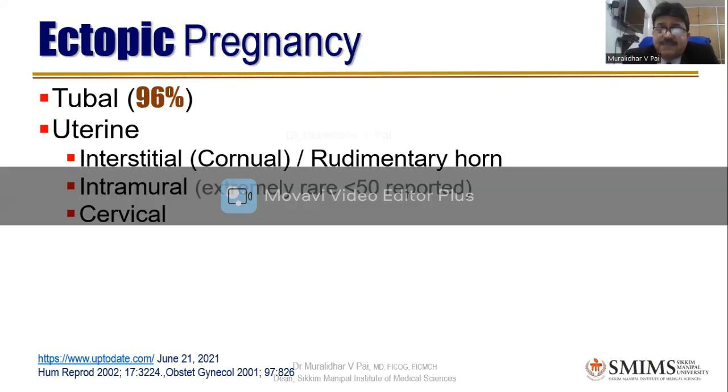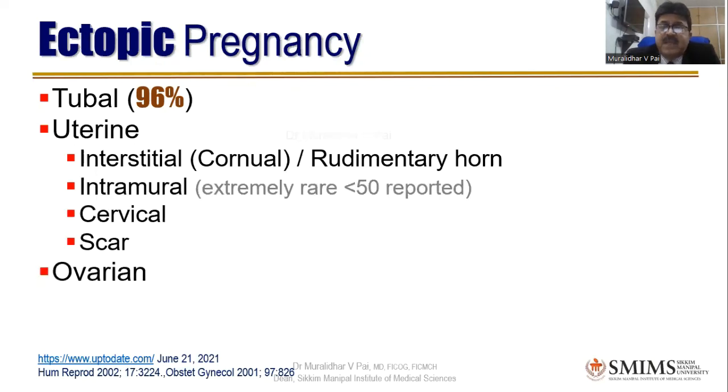Cervical, again, the toughest one to treat at least. Then the scar ectopic, we have seen this in plenty. So these all come under uterine ectopic. Then we have ovarian ectopic. There are specific criteria for this. I'm going to talk in detail about that.